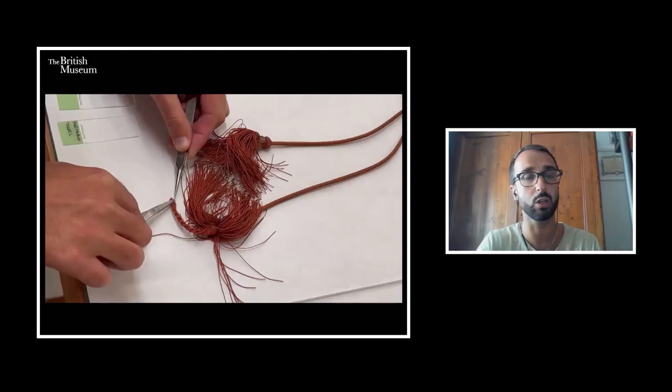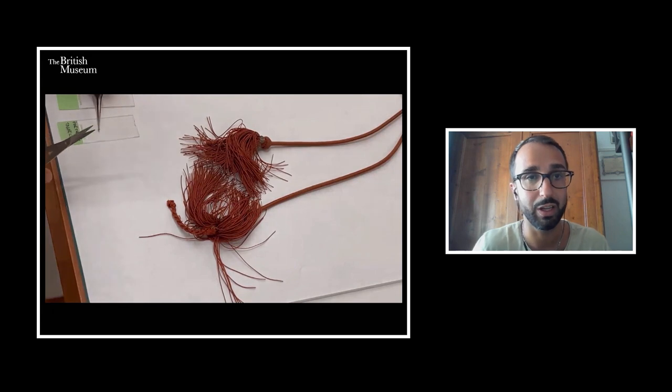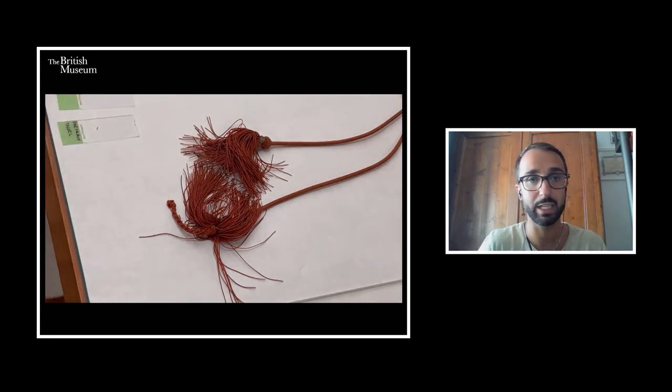But in the framework of the investigation that I want to talk about now, we were able to take some samples and so to access the invasive part of the protocol. And here is a little video that shows an example of a little sample taken from the tassel to give you an idea of how this happens, how minimal the damage is.